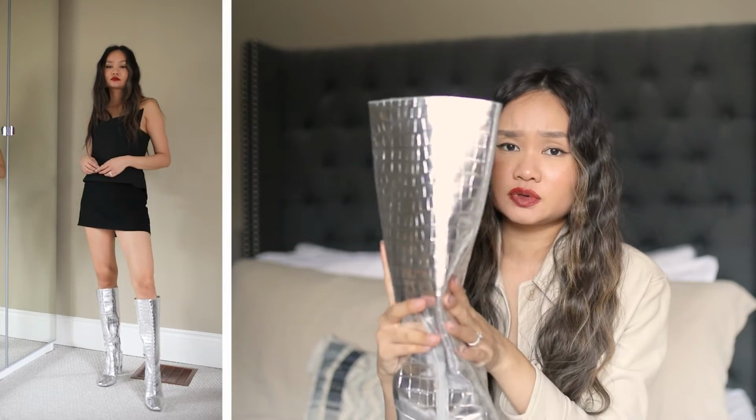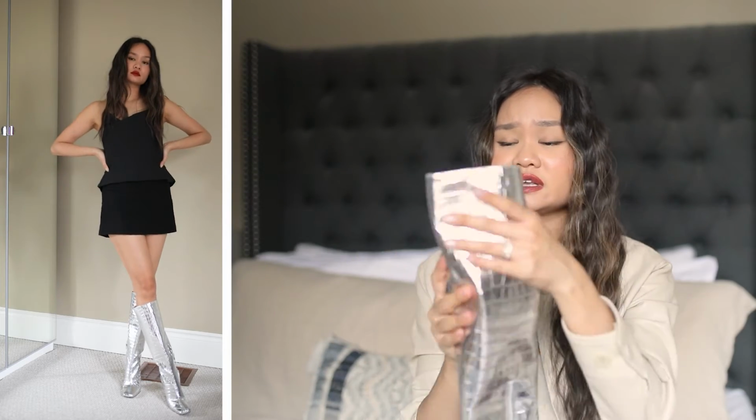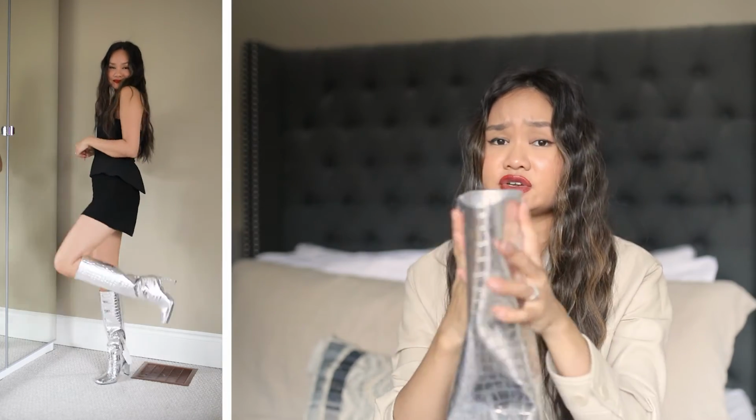If you're gonna be wearing these as boots, I'm assuming you're gonna be wearing socks, so that's gonna make it even tighter, and the calf part is perfectly sized, so you can't even tuck pants into these. I think I'm gonna exchange these for a 6.5 just to see if they fit a little bit better.